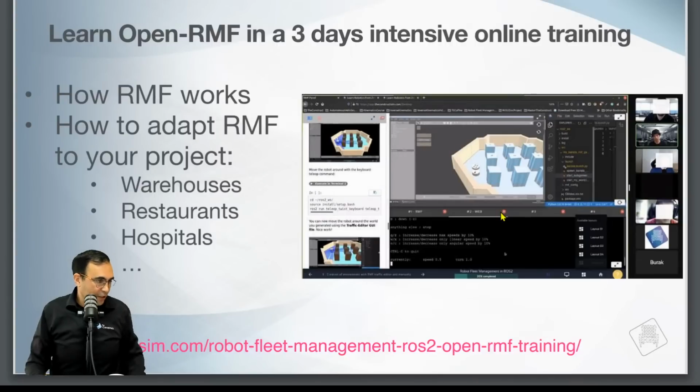Saurav says, does Open-RMF use ROS bridge or not? Well, in general, it does not. You may need it for whatever you need, but in general, you don't need it.